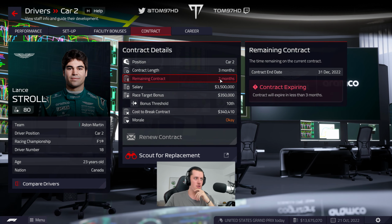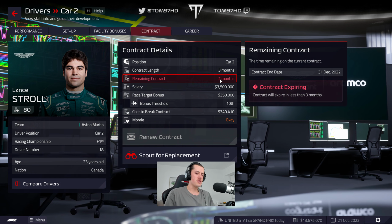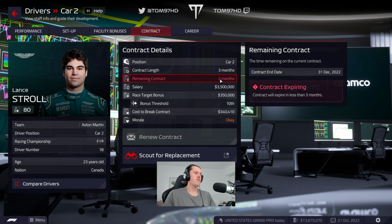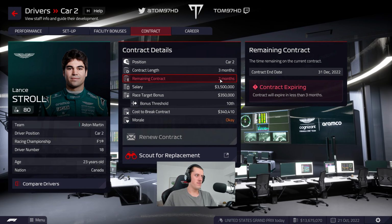I noticed this with the contract when I was negotiating Seb. So I gave him a 4-year deal and Drugovich a 4-year deal, yet it went to 3 when the confirmation came through. So I don't know. We will figure out a backup plan if we have to, but I want to see if it sorts itself out.